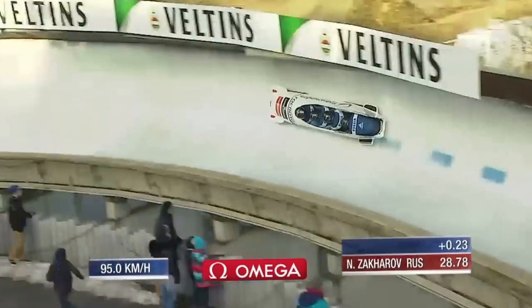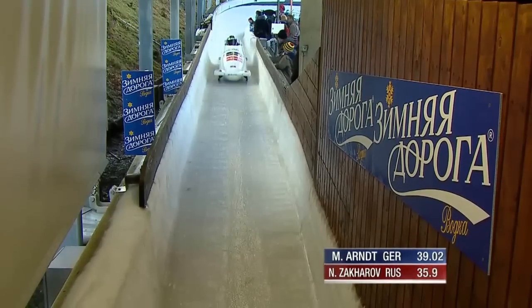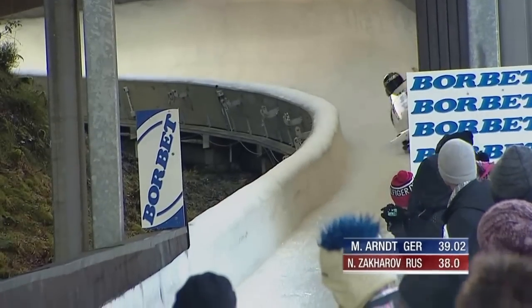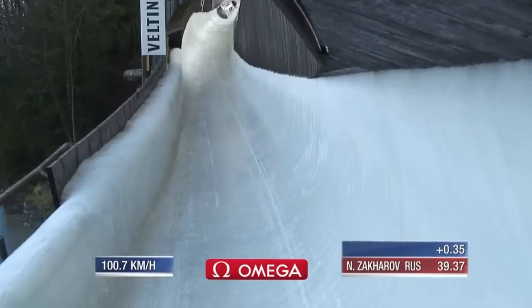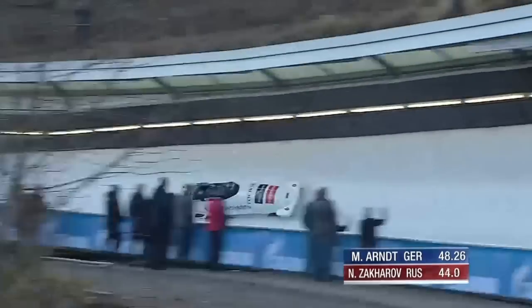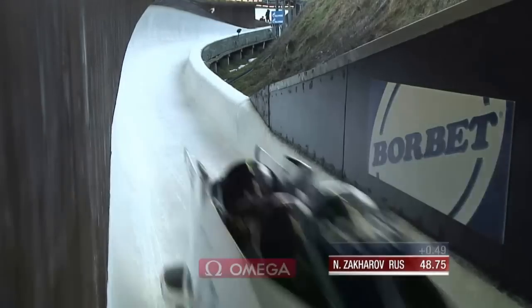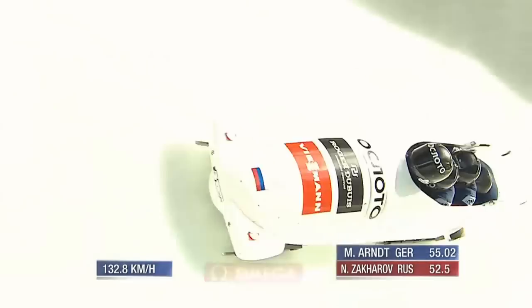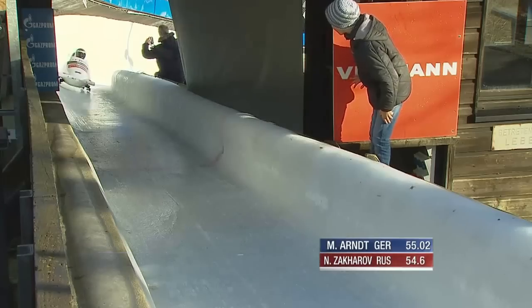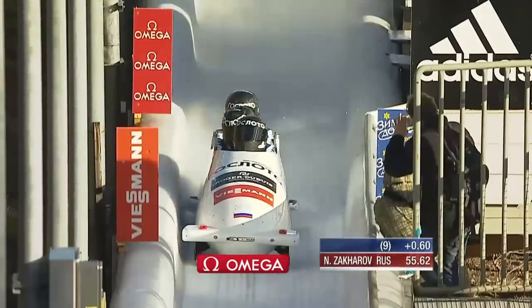Well, John, he was only 17th after the 3rd heat yesterday. First heat with a real throwaway run. He improved with a 6th fastest run in the 2nd heat to get a top 10 finish. Ooh, that's a pretty little late ride there. And this looks pretty much like his first run yesterday, but it's not that bad. 10th place on the split times at the moment. He'll be very happy with this. So will the coaches. Very happy. 9th place. Well, he finished 10th yesterday.